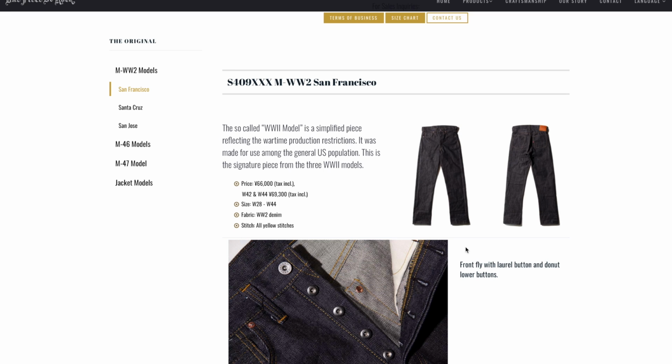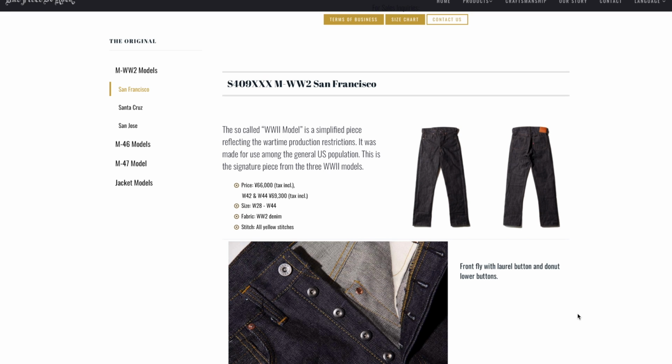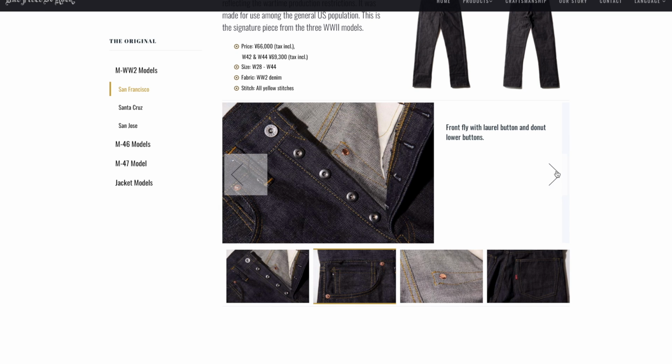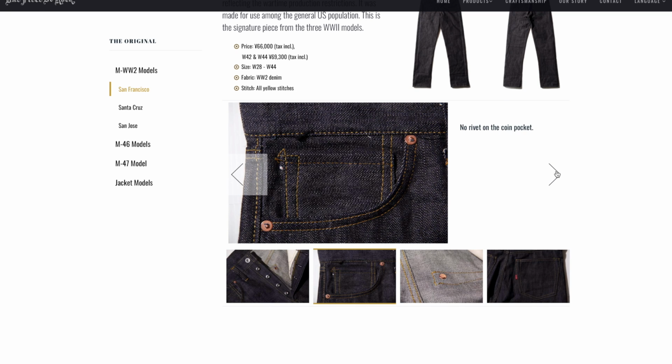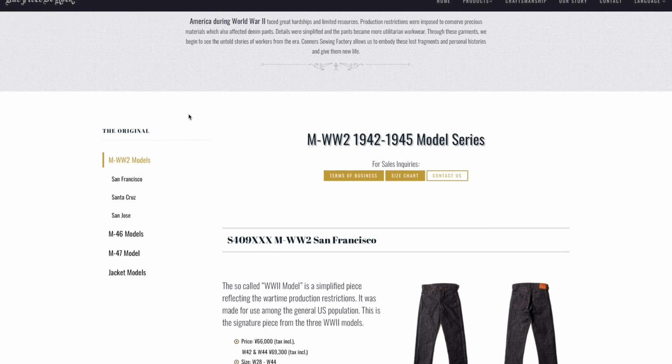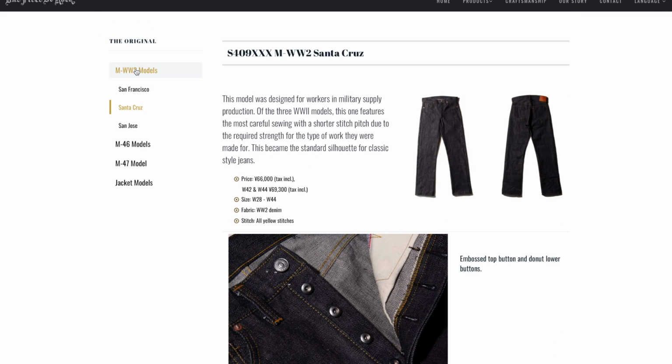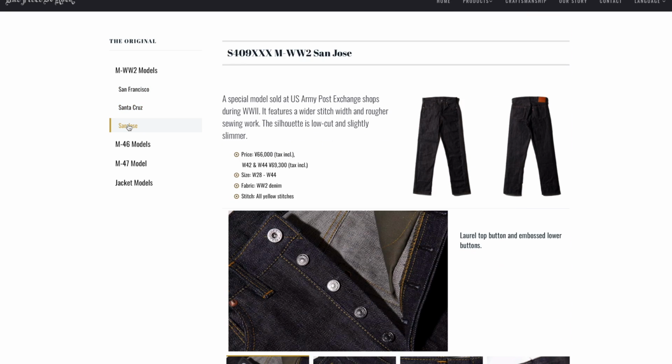And the people who run Connor Sewing Factory have access to actual vintage collections. They have a bunch of vintage pieces and they model these specifically off those. And so there'll be randomly something that you've never seen before in any other pair of Levi's. So that's really cool. And as far as I know, a lot of that begins to happen around the World War II time. So what they're saying here is this is a World War II model, San Francisco. Well, the Santa Cruz is ever so slightly different, and the San Jose is ever so slightly different.